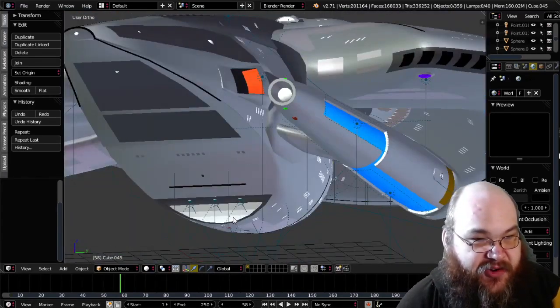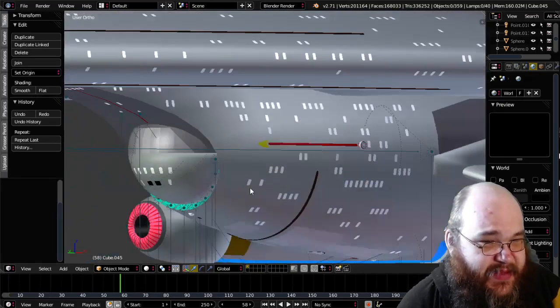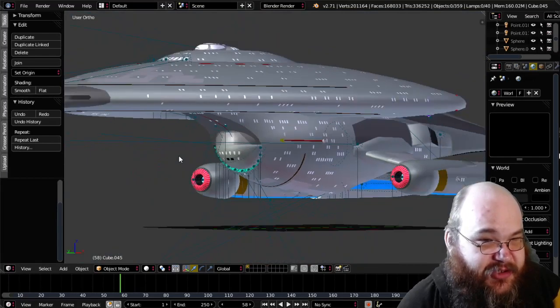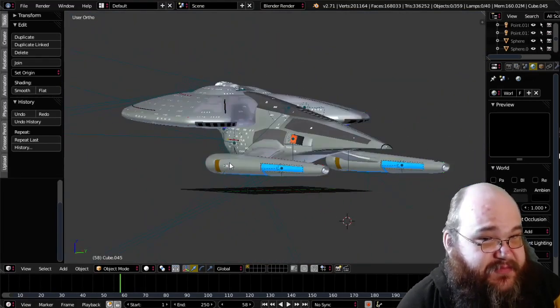We also have an aft shuttle bay here. In my mind, this would be the vehicle replication bay, and this would be incoming and outgoing shuttles. But that could change. It doesn't have to be that way.